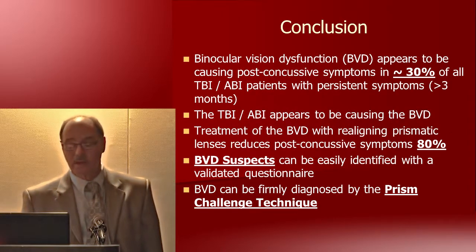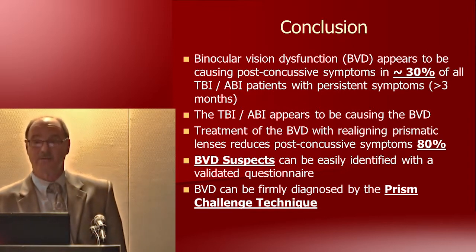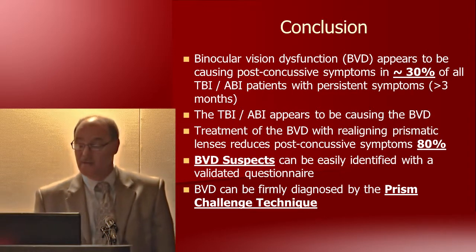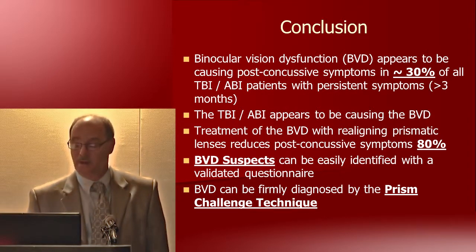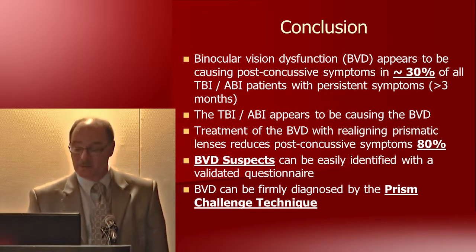So the conclusion we're making from this is that binocular vision dysfunction appears to be causing post-concussive symptoms in about 30% of all these people with persistent symptoms. That the TBI or ABI is causing or worsening the BVD that was already there. That if you can treat the BVD with prismatic lenses, you're going to get an 80% reduction of your symptoms.